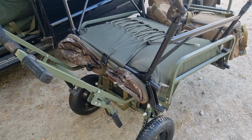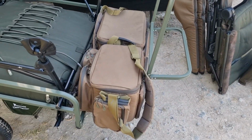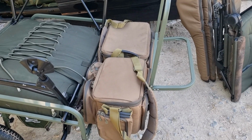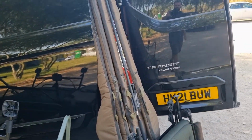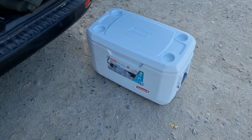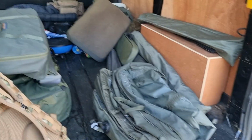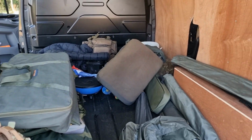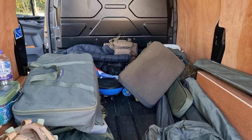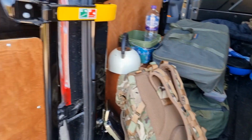You see, just about setting up the wheelbarrow, all the equipment on it. So got the quarter bags out the front, quarter sleeves there. So trusty cool box, that is the best buy of 2021 for me. And then I won't be taking all this. It's just some of the stuff which was left in the van. So as you can see, just unpacking, getting to the swim.